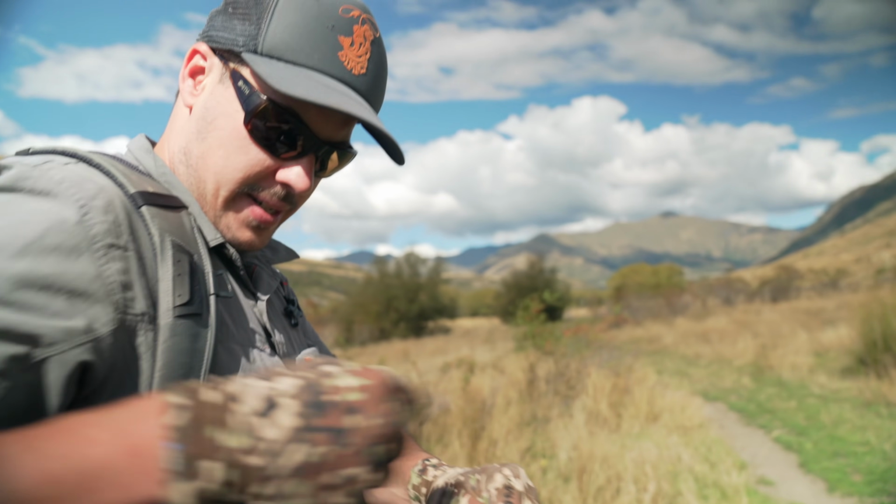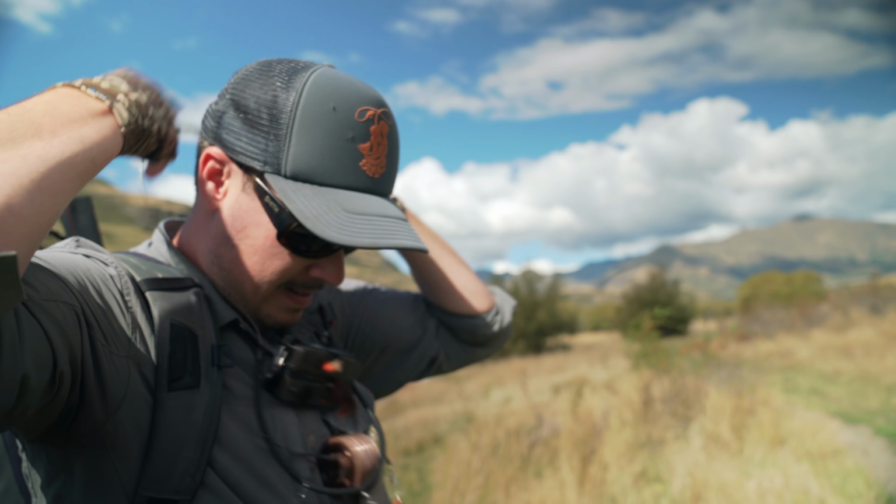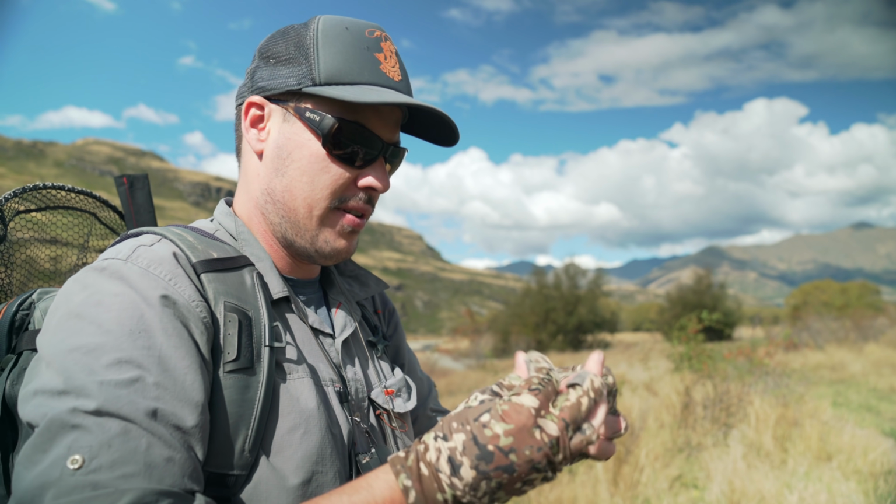So ease into it. You've basically only got one or two shots, so with a dry fly you can get a little bit more out of it if you stuff it up.